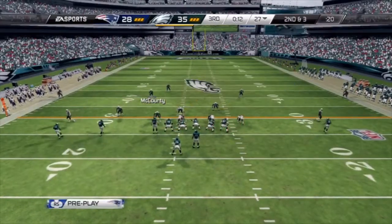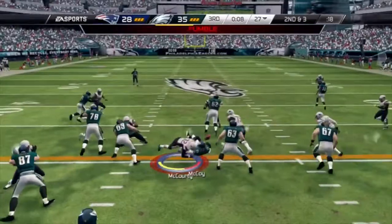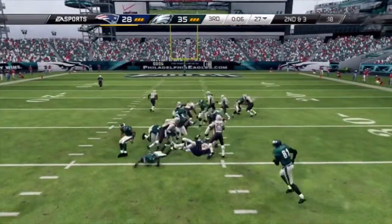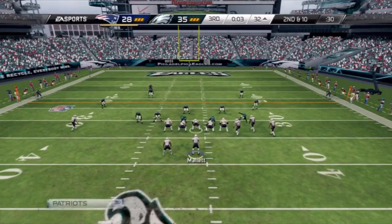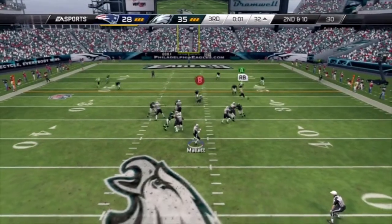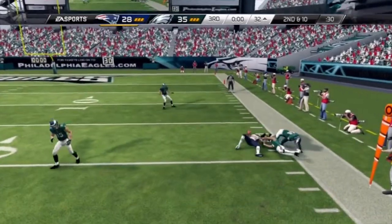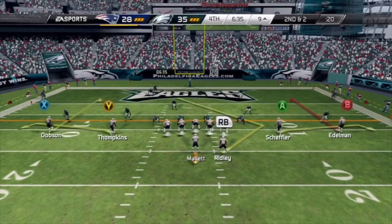Trying to come back here. So we have second and 3. Just over 10 seconds left. And Devin McCourty laid the wood on Sean McCoy as he fumbles. And Vince Wilfork gets the ball. I don't even know why I say Vincent. I don't know why. But Vince Wilfork gets this ball and he picks it up. For second and 10. Finds Kemble Tompkins on the sideline for the first down.